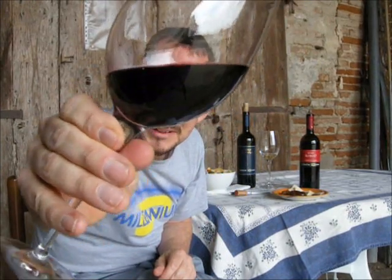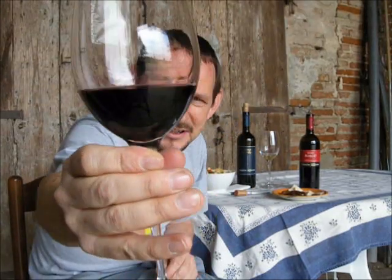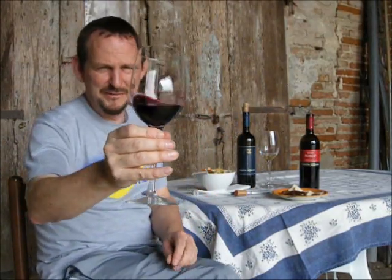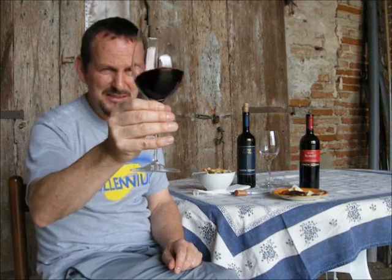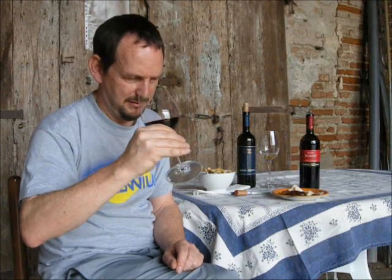Ruby red around the edge. Very, very good. Consistency in the colour, and it's staying well on the glass. Let's not waste any time. Let's get the nose in and find out what this wine is really all about.